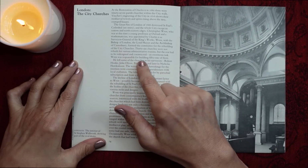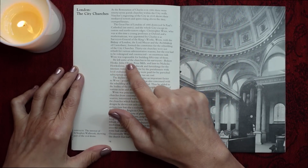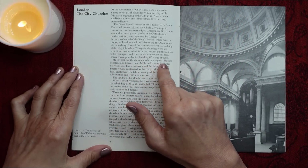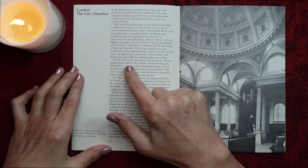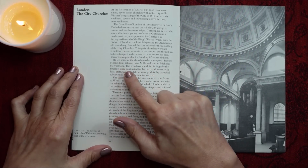Wren was responsible for building 51 of them. He left some of the churches to his surveyors, Robert Hooke, John Oliver, Peter Mills, and later to Nicholas Hawksmoor.